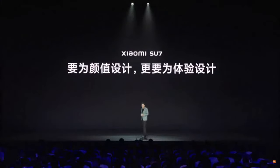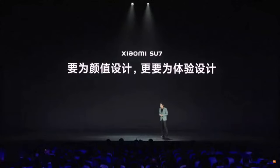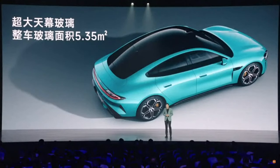I think when we design a product, we do not design just for beauty or appearance. We also design for experience. I want to give you an example. We designed this panoramic glass roof. It's very spacious. It looks very transparent. It's good looking. And the glass area is up to 5.35 square meters. I want to make it very spacious.